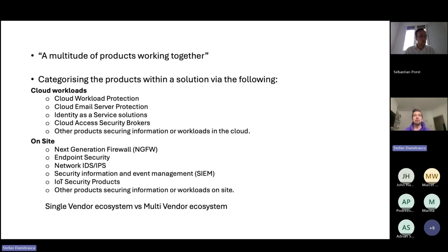I'm not going to redefine the term here because there are already so many out there. For us, it's a multitude of products working together. How they interact, as long as they benefit the defenders, that's really what's important here. We do categorize the products within a solution.